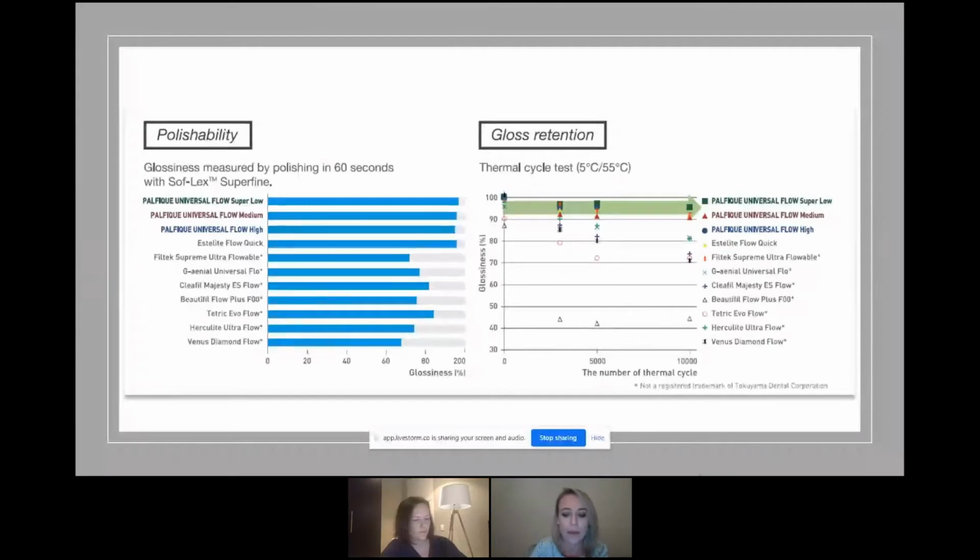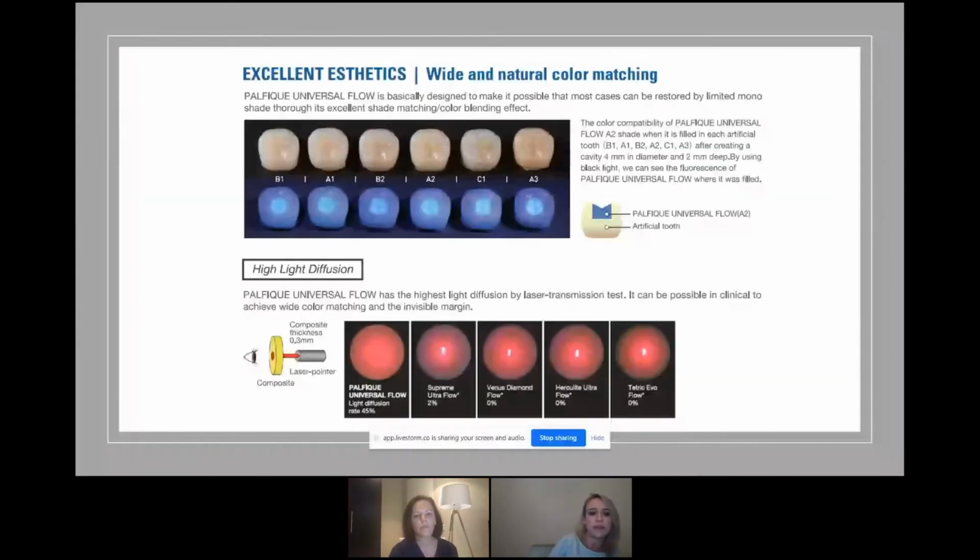Yeah, that's one of the biggest feedbacks we get also on new users is the polishability. And then the blend, again, it's the filler particles, you get that light diffusion. So if you use a A2 flowable, it can mimic B1, A1, B2, A2, C1, and A3. So it's got a wide range of blending. So it doesn't mean that A2 is just for A2. This also helps your inventory.